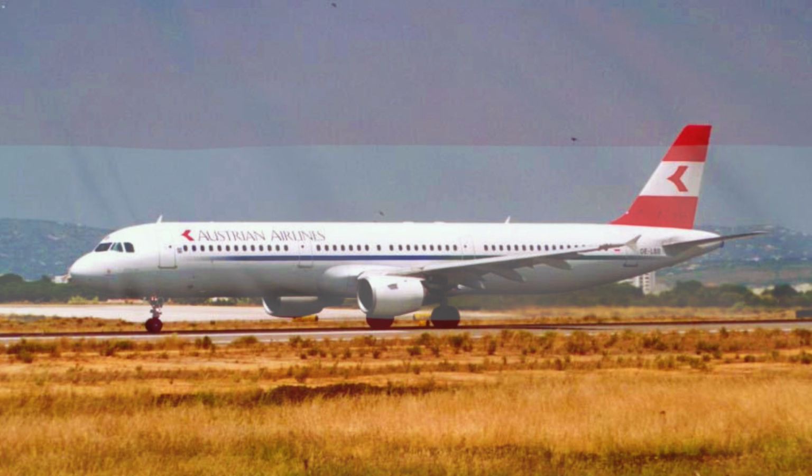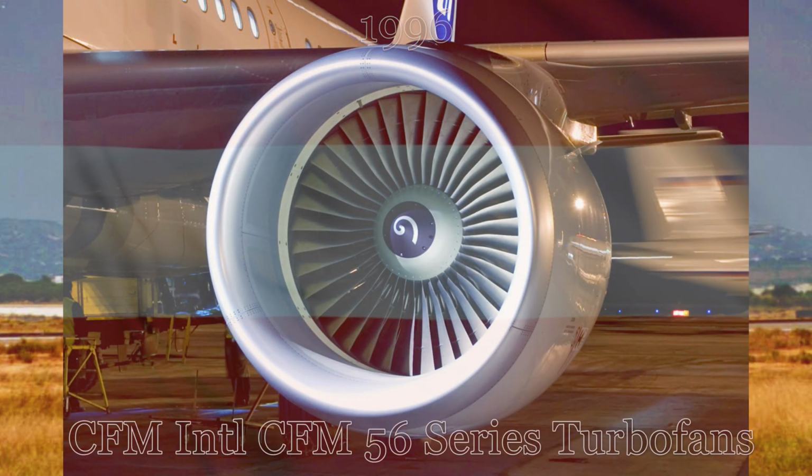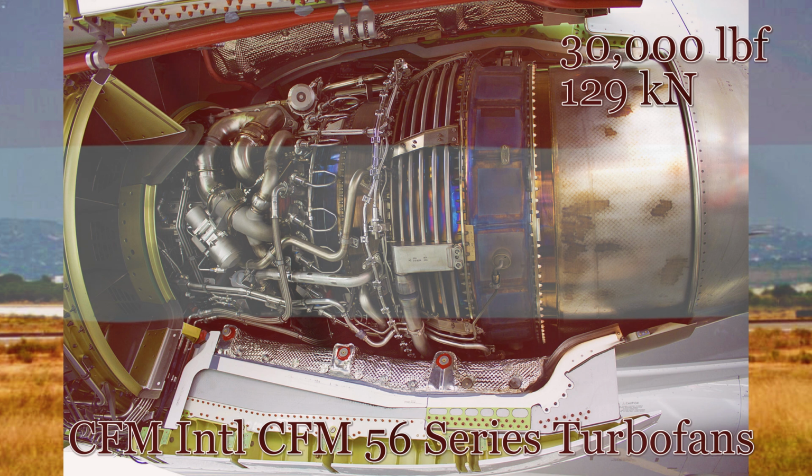This Airbus A321 was initially delivered to Austrian Airlines from the Airbus factory in Frankfurt, Germany on February 13th of 1996. Powered by two CFM International CFM56 series high bypass turbofans, producing up to 30,000 pounds force or 129 kilonewtons at full power each.